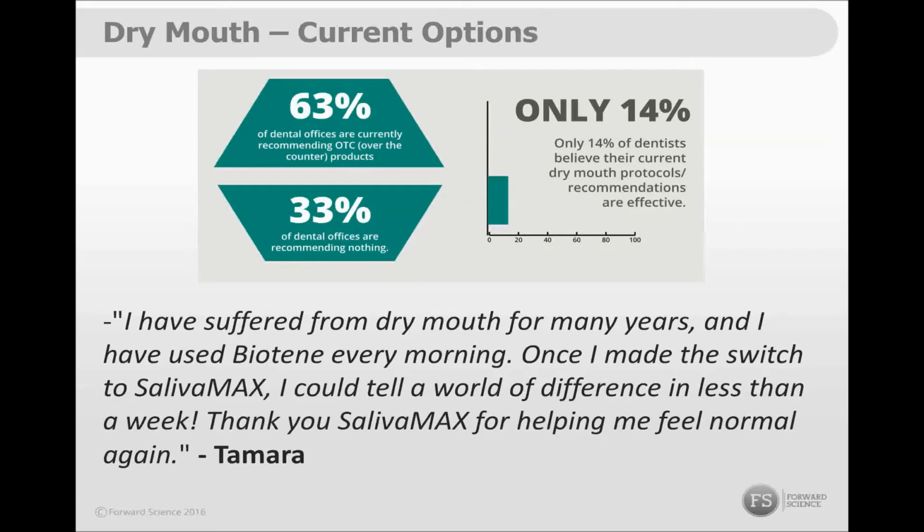So again, in summary about dry mouth, we know a lot of your patients are suffering it. Again, 2 out of every 8 patients that walk through a dental office suffer and have some form of dry mouth. It's making sure that you're asking the right questions. Ask them if they have trouble swallowing. Ask them if they wake up in the middle of the night and they have to drink water.